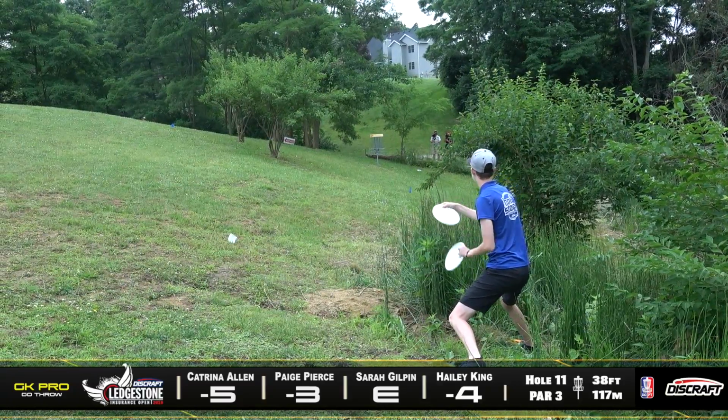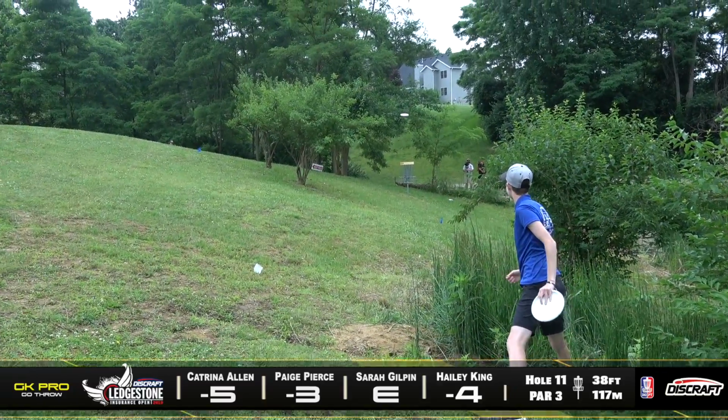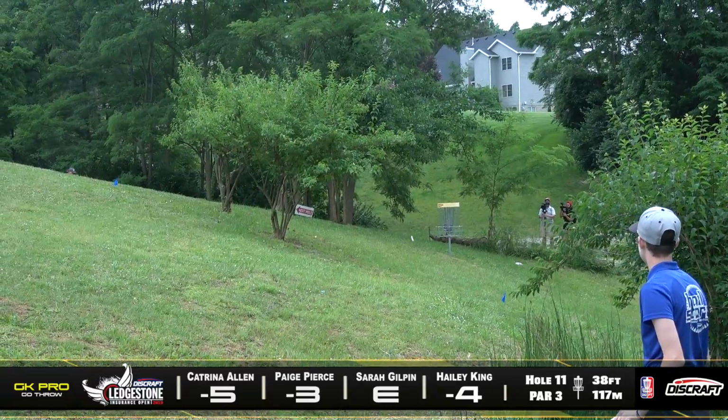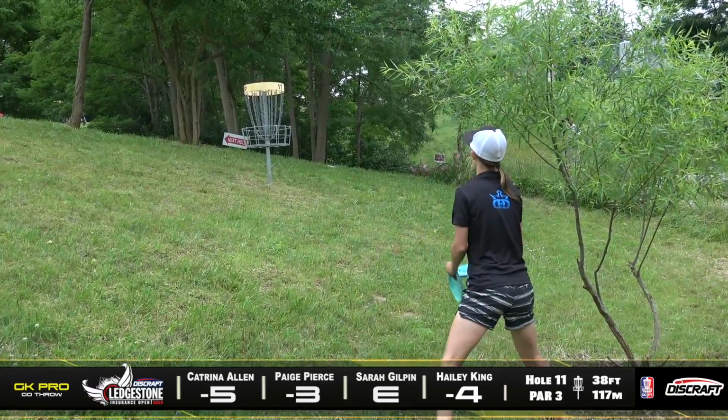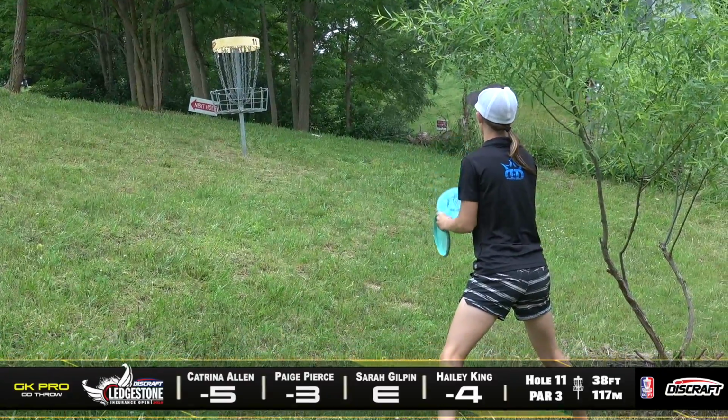Hailey also choosing a mid-range off the tee there. She really likes those mids. Discraft does make great mids, and she can get them far.